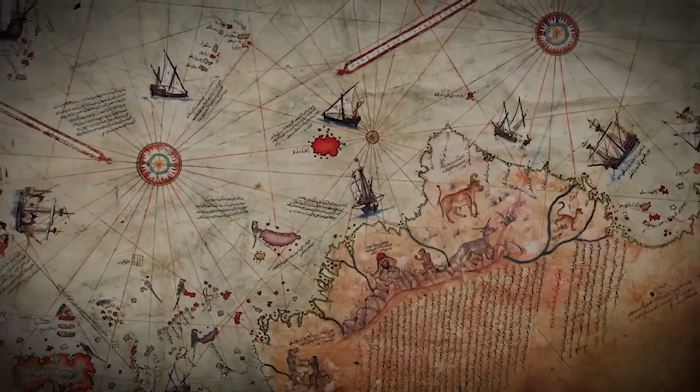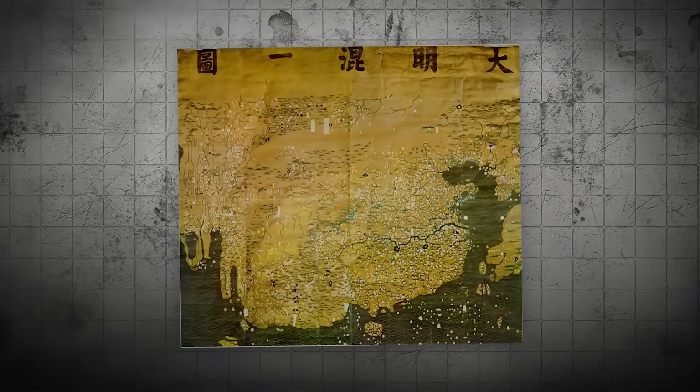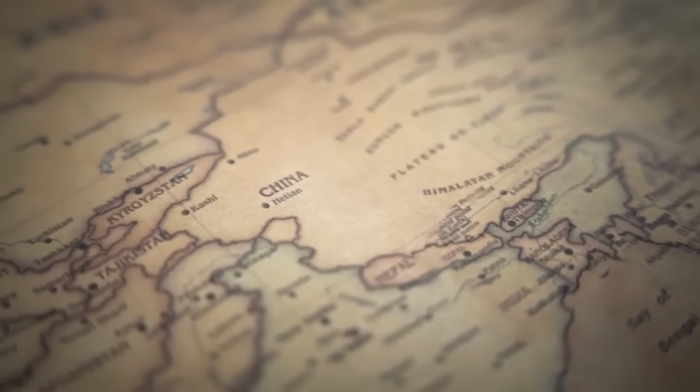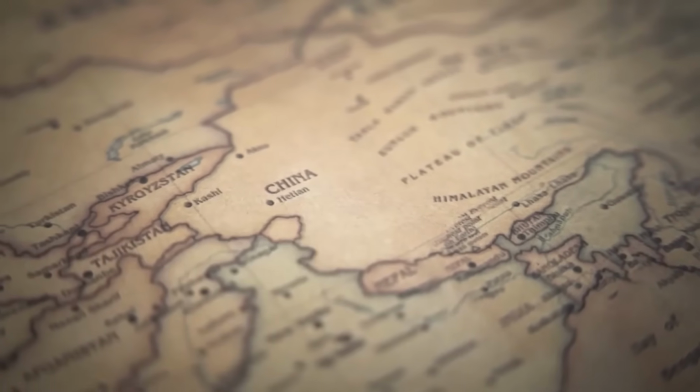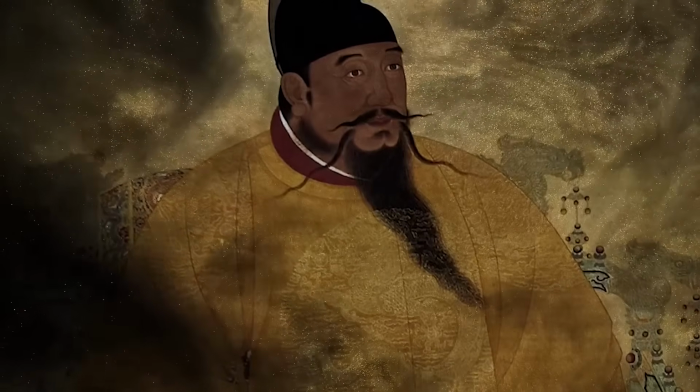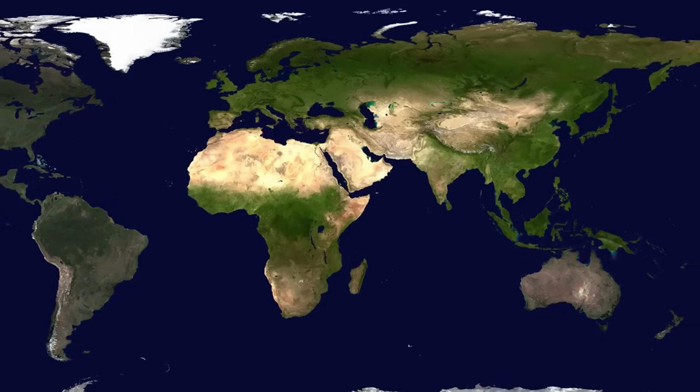For instance, the Ming dynasty maps from early 15th century China, such as the Daming Hun Yi Tu, which is an amalgamated map of the Great Ming Empire, showcase an impressive level of detail and scope. These maps presented the world from a distinctly Chinese perspective, centering on the vast expanse of the Ming Empire, while also extending to parts of Africa, Europe, and the rest of Asia.